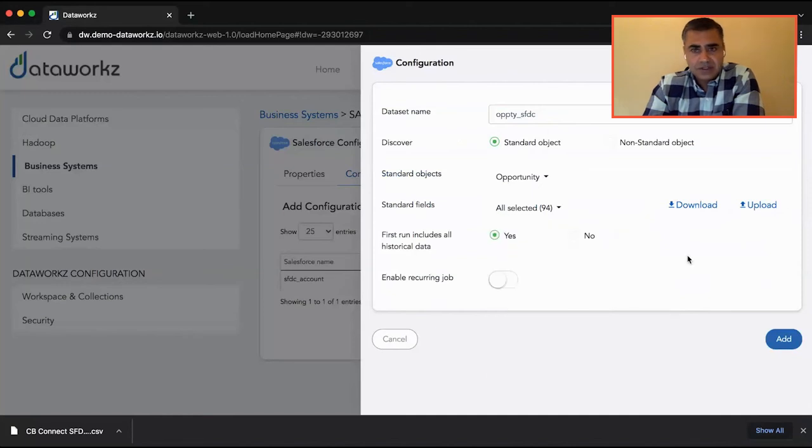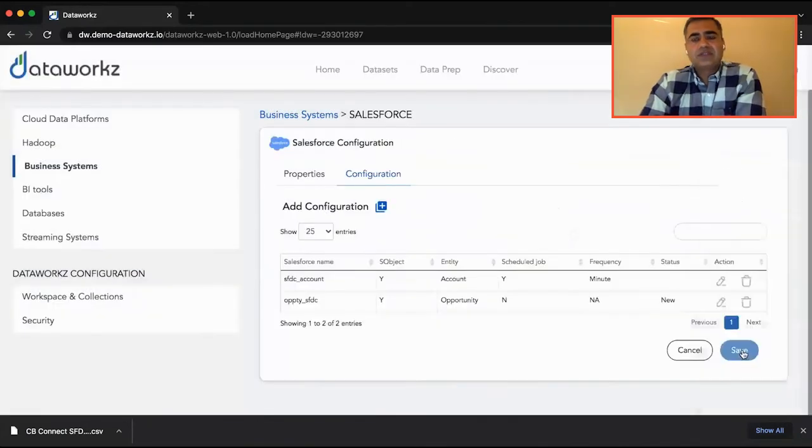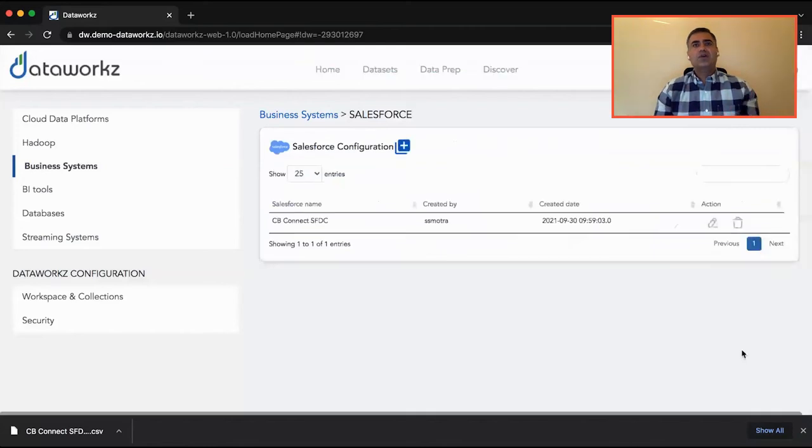We've had situations where customers, and I think in the Couchbase scenario as well, they had more than 500 fields or maybe even more in some of these objects. So you have the ability to download the field definition as a CSV file, edit it in Excel, and go on from there. And then you can essentially just say, add this, and this is saved. What this is going to do is run a job that's going to look at your Salesforce data and pull in all of the opportunities that are coming in.